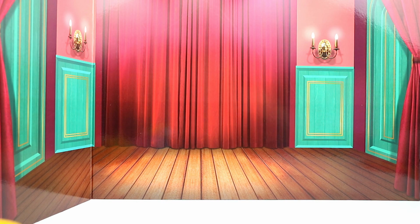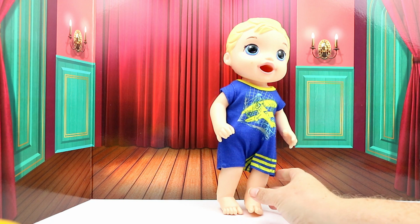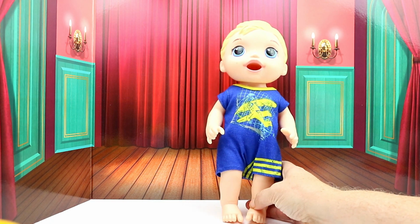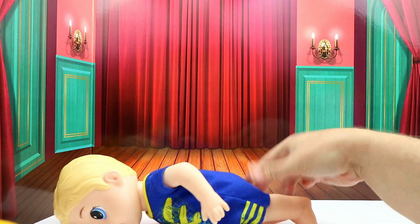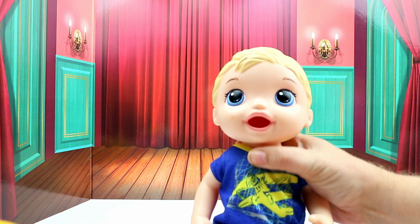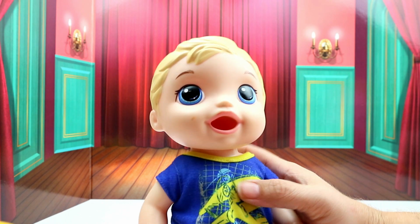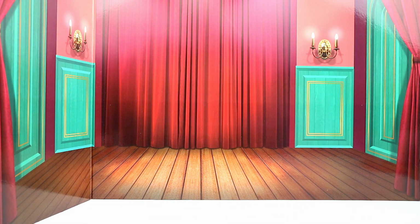And then I found this Baby Alive boy at, I think this was at His House. It's a thrift store local to me. He's in pretty good shape. He has his little outfit on. He's so cute. Look at him. I believe this is one of the first boys. He's so cute, and he eats, he's an eater, and you know the deal. Let's put that right there to the side.